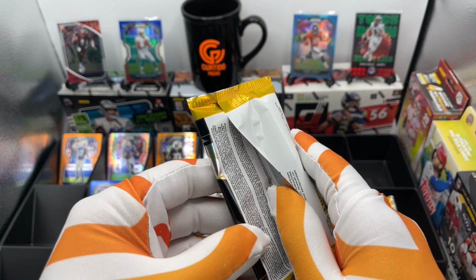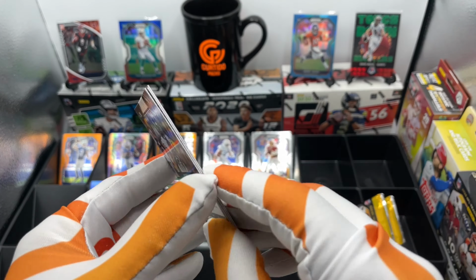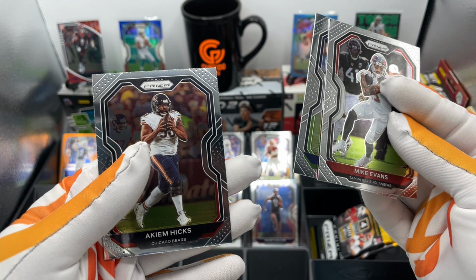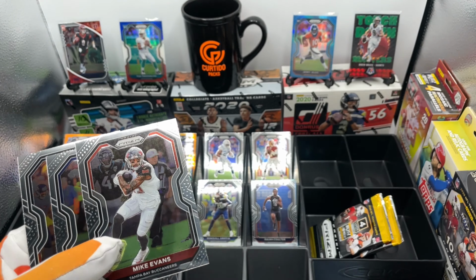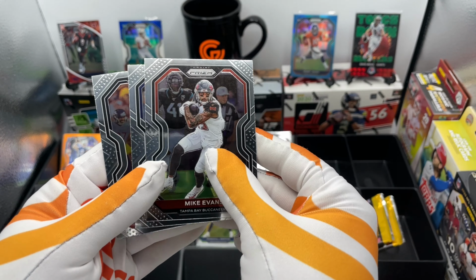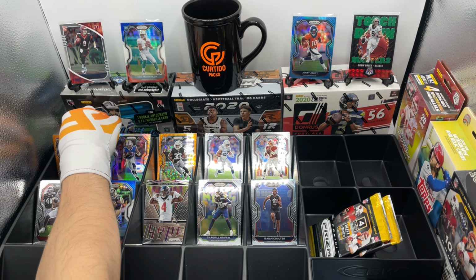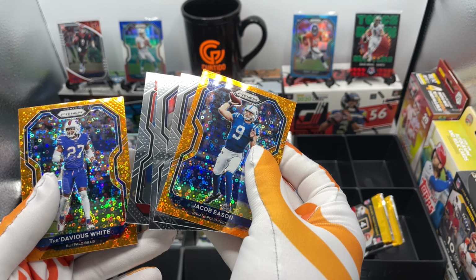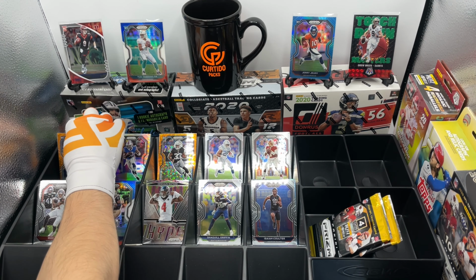This feels thin. I feel like this is missing cards. It's only three cards. Mike Evans, Jamal Adams, and Hicks. What happened to the other cards? It's supposed to be four cards per pack. Man, we just got gypped, guys. We just got robbed at Curtido Packs. Look at this. We just opened a pack with three cards. What the smack? Maybe this one had... What, this one had five? Oh, so they messed up. So this one had five. Oh, whatever. Because it's four cards per pack. Okay, I get it. Makes up for that one.